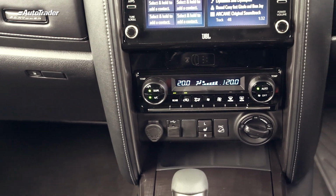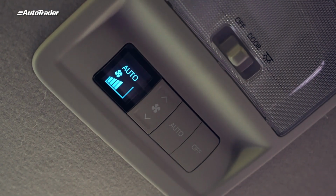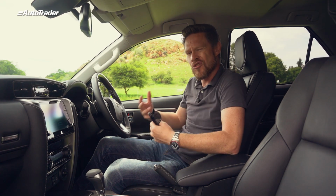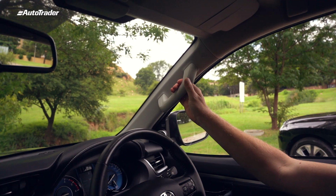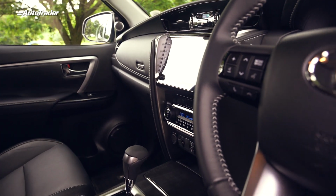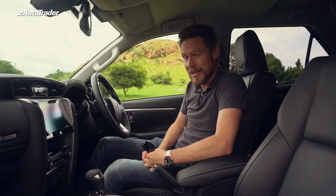You're also going to now get dual zone climate control, and rather handily, there's controls in the rear for the rear passengers as well, so they can stay nice and comfortable. It is spacious in here. It's a little tricky getting in and out because of the raised body, particularly in the back where they don't have these grab handles. But kids will be kids and they'll clamber over anything, so that's not the end of the world. It's a rather pleasant place to spend some time, and as I say, that build quality is exceptional.